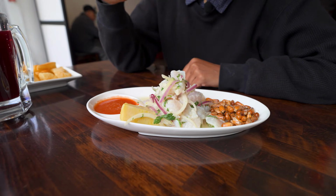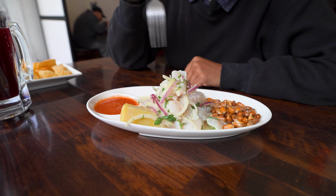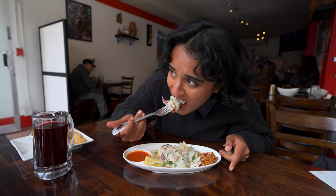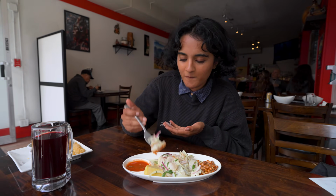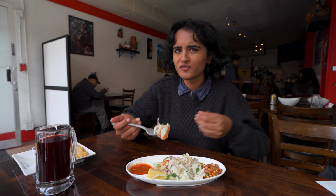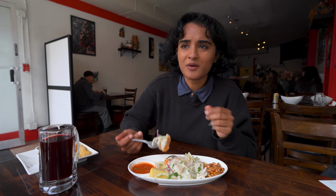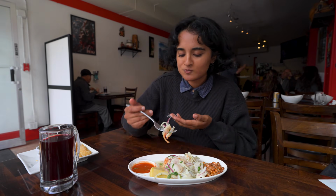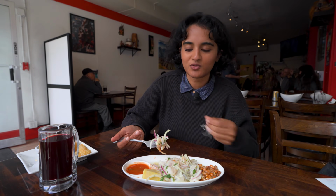We got the fish in the middle. This is likely to be a type of snapper, corvina, or flounder, and it's marinated with lime juice, chili peppers, red onions, cilantro, ginger, maybe a little bit of garlic. The fish is so soft. When it melts in your mouth, it just has a little bit of that texture. I feel like the onions are the best part because they add a lot of sharpness and they kind of cut through the richness of the fish.